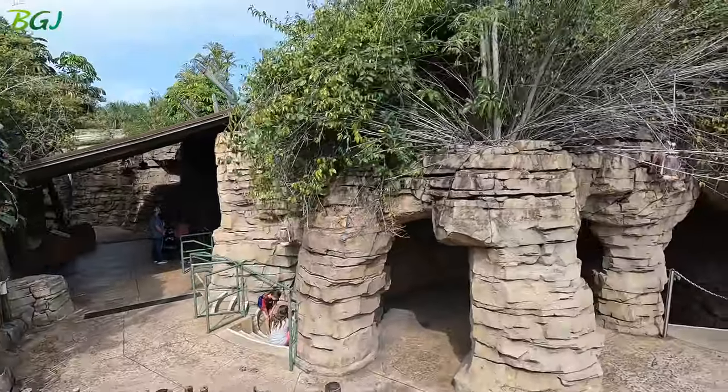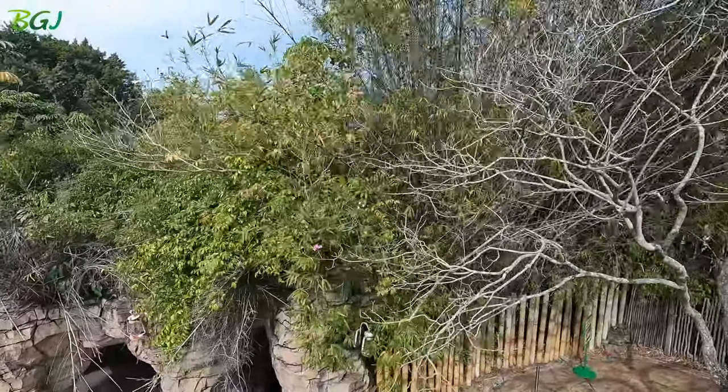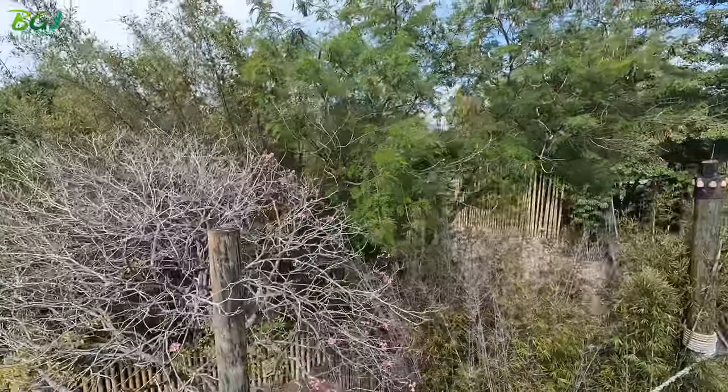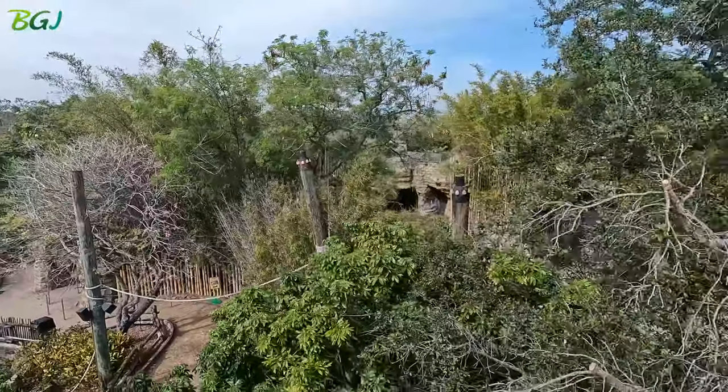Let's see if we can see any of the tigers out. Nope. No, we can't see. There's too much in the way. But I think I saw something out there. No, nope.